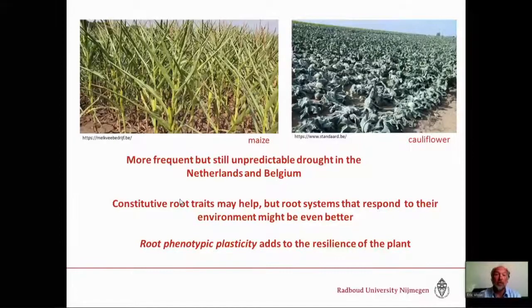Well, in the Netherlands and Belgium and larger parts of the world as well, we have more frequent droughts, but they're also still unpredictable. Although you wouldn't say that because the last 2 summers were very dry and we're starting dry right away now. But here we have some pictures in Belgium in this case, maize and cauliflower.